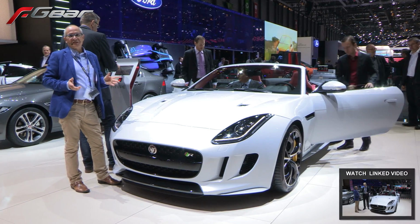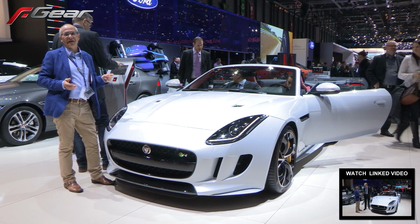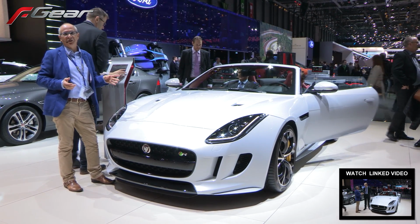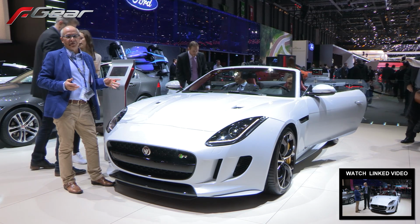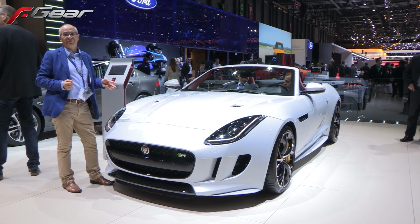From my point of view, this is an important car for Jaguar because they've launched a four-wheel drive version of the XF with the R supercharged engine. I can't think of any direct competitors apart perhaps from Audi's R8 Cabriolet.